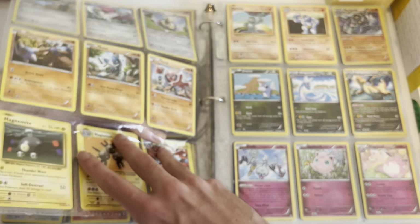And you'll notice some gaps in the cards. So here, there's not one. A Ninjask. That one's really cool. I like that one. Voltorb. That one's a cool one. Cosmium. I really like this one. This one's really, really cool.